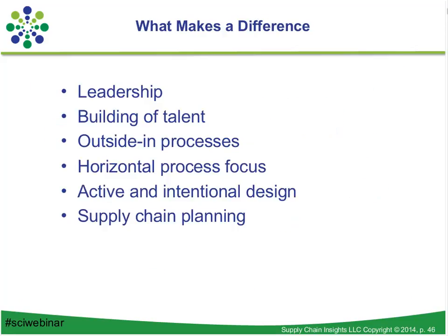So what do we think makes a difference? As we've done the interviews with companies, leadership makes a big difference. Source, make, and deliver under a leader who has been at that company for many years. Mike Corbo, and I've done many interviews with Mike Corbo at Colgate, manages Source, Make, Deliver, and there has not been a lot of change in leadership at Colgate. It's very, very stable. You know, Keith Harrison at Procter & Gamble, very stable.